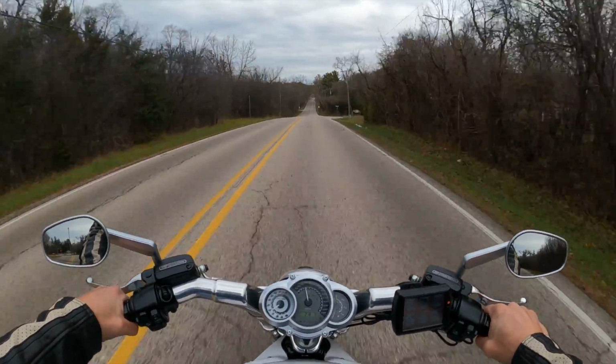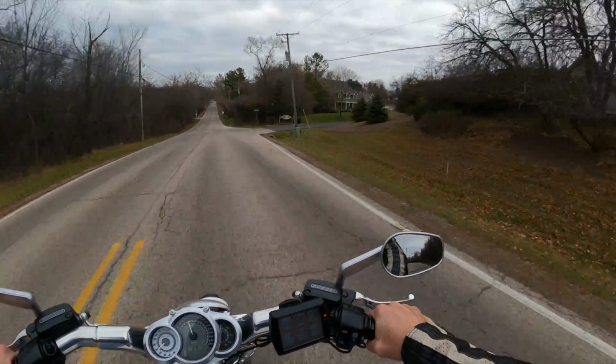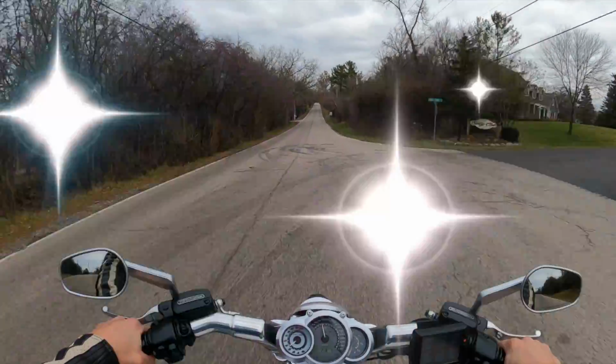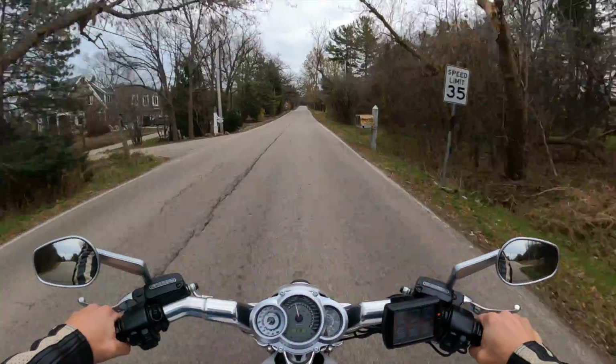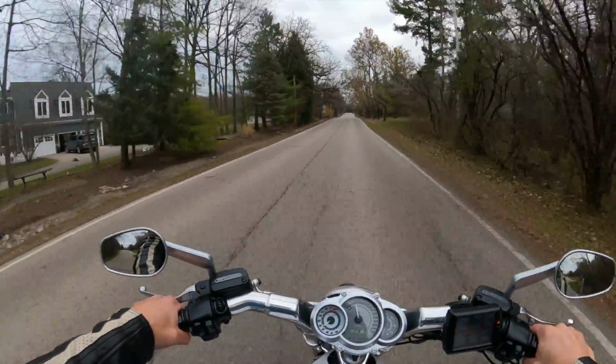But yeah, I mean, besides the obvious huge difference in the cosmetics and looks, I just feel so freaking cool on this bike. Every time I get on, I feel cool. I'm going to go a million miles an hour. I'm sit back. I'm in a cruise.